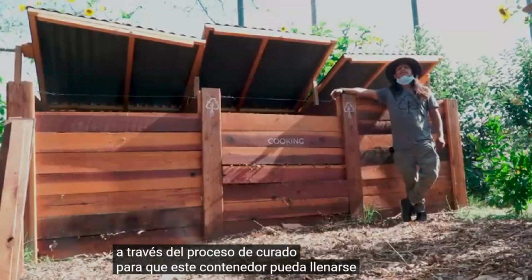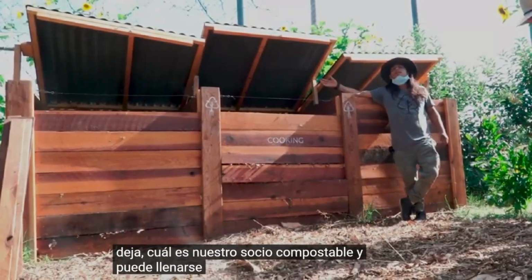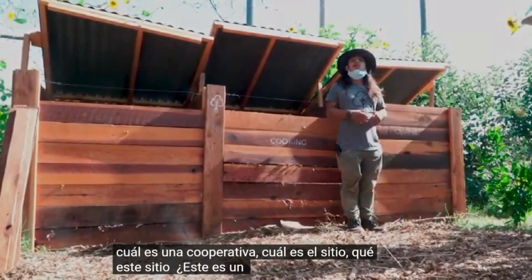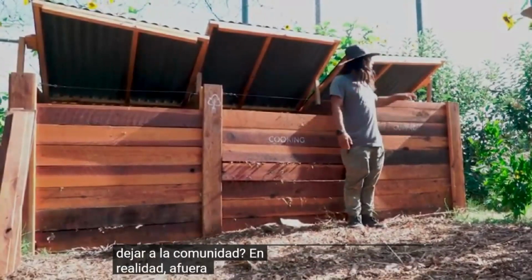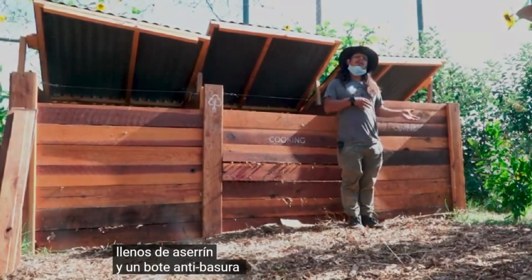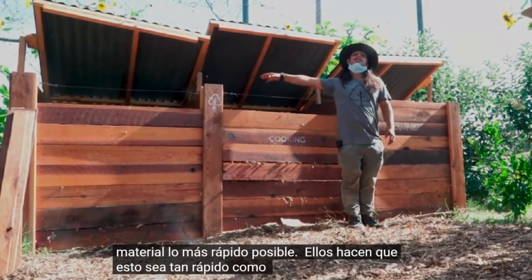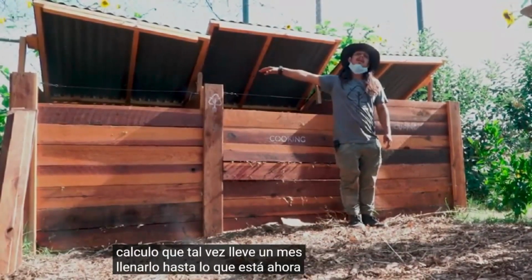So this bin can fill up if we have our regular people dropping off, which is our partner Compostable, and it can fill up in one trip. The community members, which is a co-op, this is a co-op site where co-op members can come and drop off from the community. There's actually trash cans outside filled with sawdust and empty trash cans where they can layer their material. As long as they bring material, as fast as they do that, is as fast as it's going to fill up. So I estimate maybe a month that it takes to fill up to what it is right now.